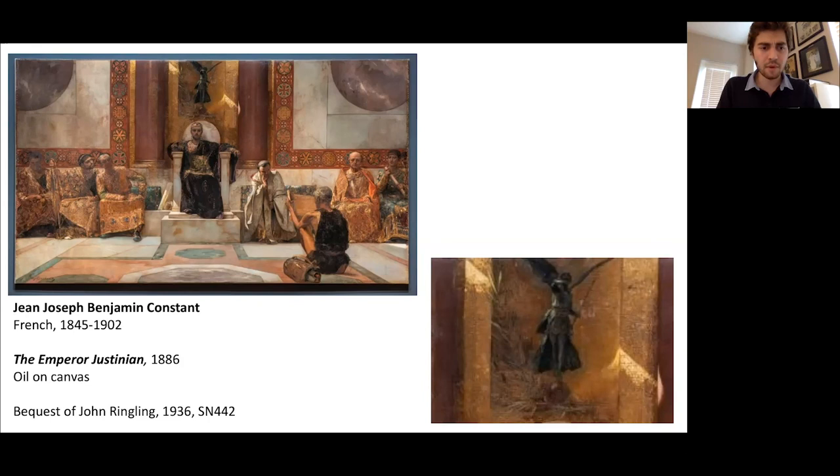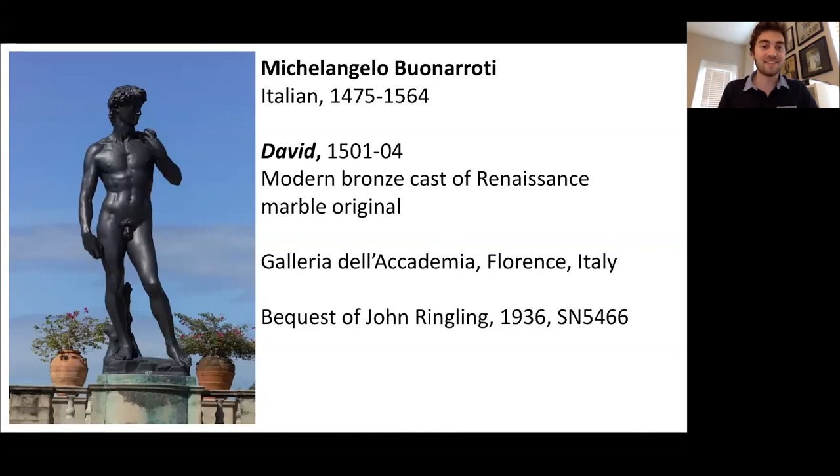Okay, so finally, I had to talk about the David. I'm sorry if you've heard too much about the David over the years, but I felt like I had to talk about it as the crowning jewel of the museum. The David is by Michelangelo Buonarroti, famous Renaissance Italian sculptor.